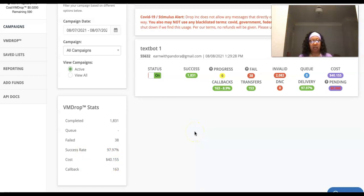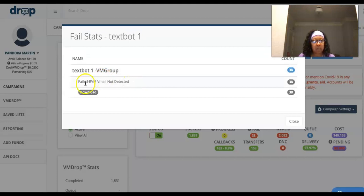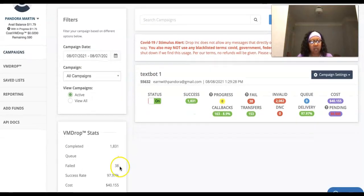Now this is what I'm pleased about. First of all, the success rate. 38 failed. Now what does that mean? Let me show you. I like this system because I can check the stats and the analytics. I'm a stickler on that. When I click here, it tells me that the voicemail was not detected, so there was no voicemail set up for those. That's okay, 38. So only 38 failed.